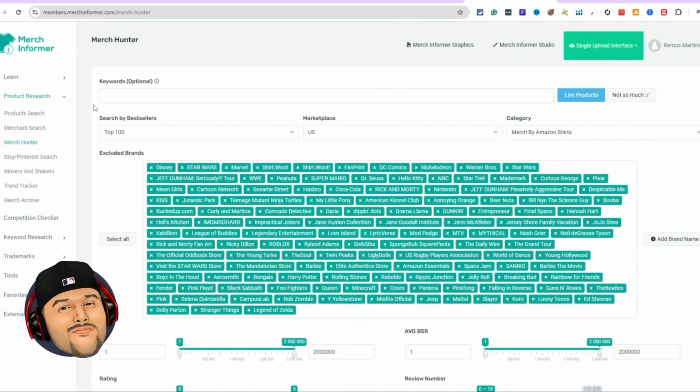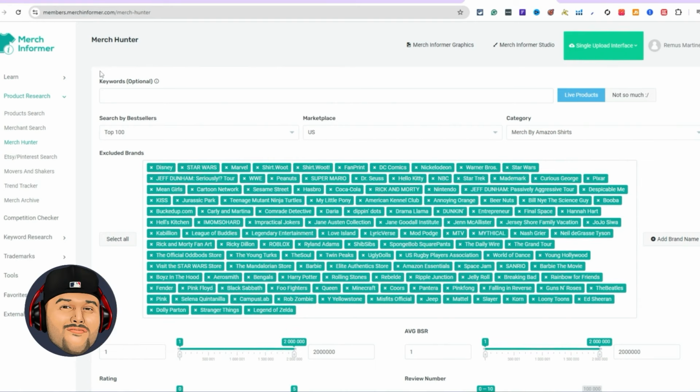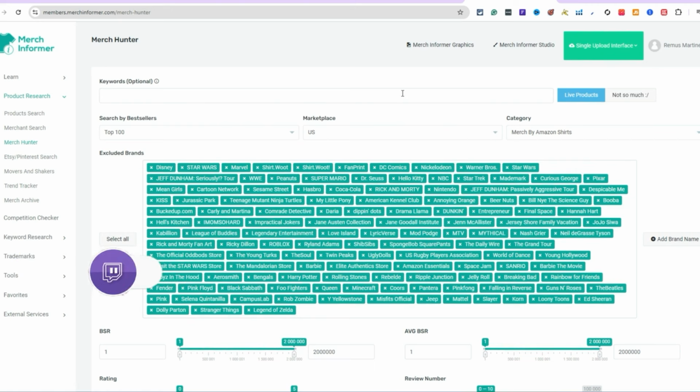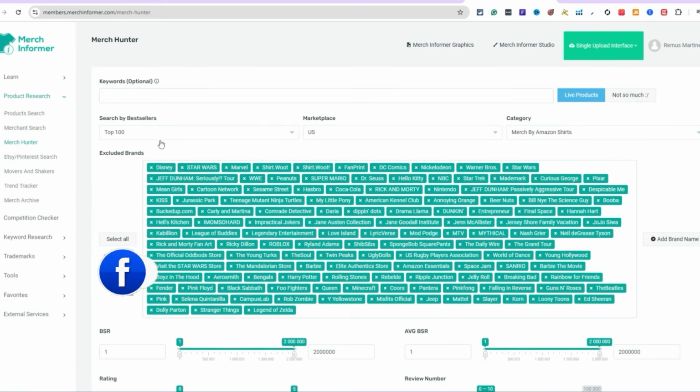So the goal with this video, I'm using the tool Merch Informer, a really cool tool. I've been using this since 2017. I want to say it's the very first tool when it came to Amazon merch or doing research with t-shirts on Amazon.com. I may be wrong, but I've been using it for that long, so it's been around for a while.